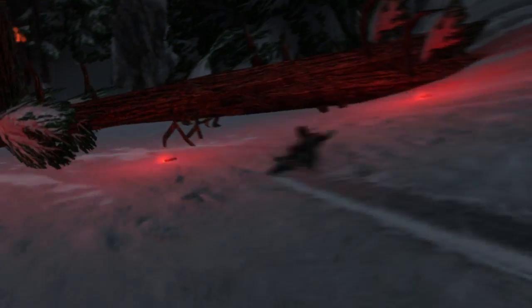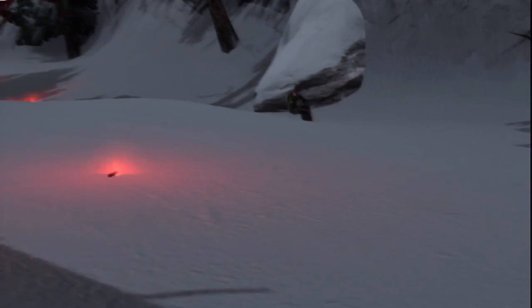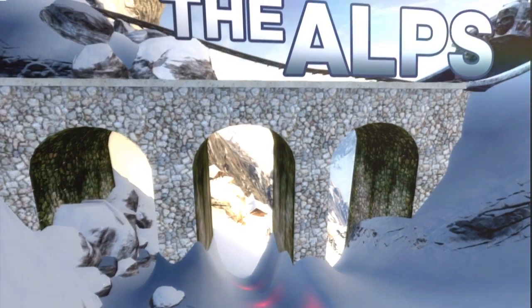So what we decided to do is take a typical SSX course, and then we absolutely jammed it full of trees all in the main riding path. Added another wrinkle to that, we decreased the visibility significantly. It's really fun, it's really fast. Good luck with that one. So finally, let's talk about the Alps.